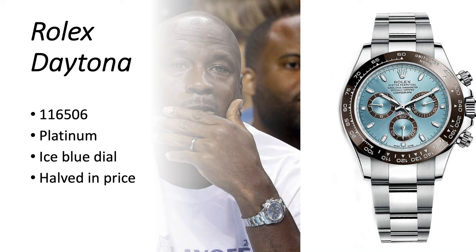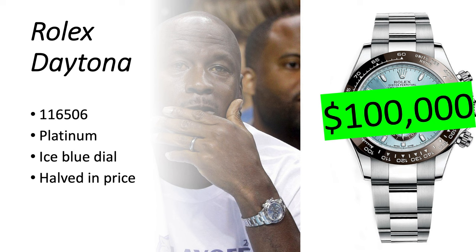Next up is the Rolex Daytona, reference 116506 in platinum with a nice blue dial. And this is a watch that halved in price ever since the boom in the luxury watch market. This watch used to trade over $200,000 and now it's worth about $100,000.